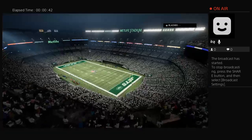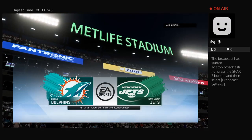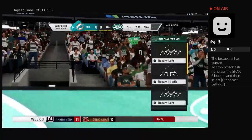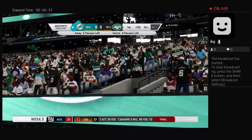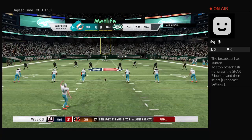We are situated about 8 miles west of New York City at MetLife Stadium in East Rutherford. The scene a few moments ago, here it is. It's unlike any other in sport as both teams made their way out of the tunnel. These folks are fired up as their guys are ready to do battle between the Miami Dolphins and the New York Jets.